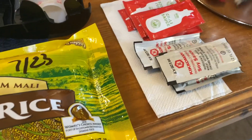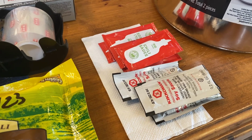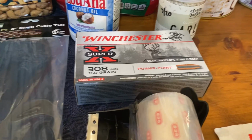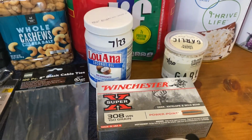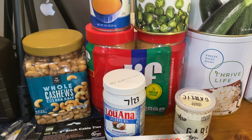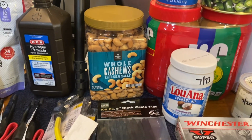Okay, we went to Panda Express last night and got dinner, so we got some extras we can put into our pantry there. Some packing tape, a box of hunting ammunition, the coconut oil, double package of Jif peanut butter from Sam's Club, some chicken broth, whole cashews from Sam's Club.